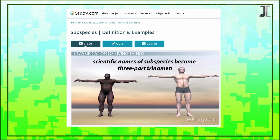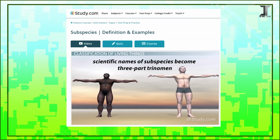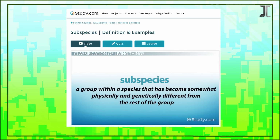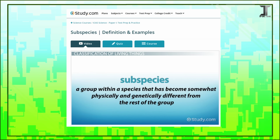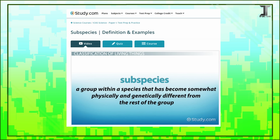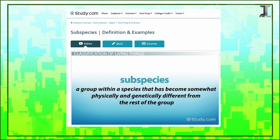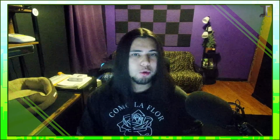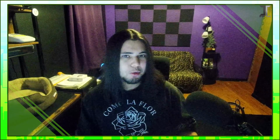According to study.com, in some species, the classification is carried out to one more level. This is known as a subspecies. By definition, a subspecies is a group within a species that has become somewhat physically and genetically different from the rest of the group. However, they are still similar enough to interbreed with the rest of the species. But of course that leads to another debate about how much our real-world science even matters in Ben 10, because that show will easily break its own rules, nonetheless real-life science's rules if it pleases.